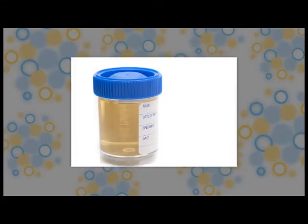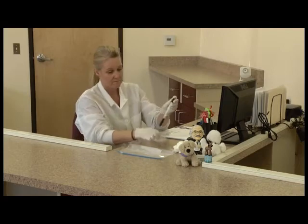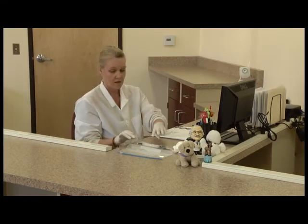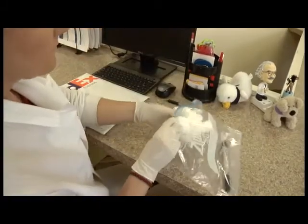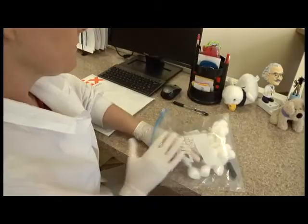Please note, for UTIs, a midstream urine sample is required. Place swab in sample for an hour, then submit. Once swab is placed in tube, packaged similarly to a serum sample. Cotton balls to act as shock absorbers inside a sandwich or other sealable bag, etc.